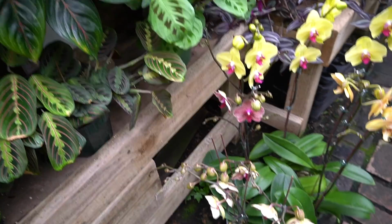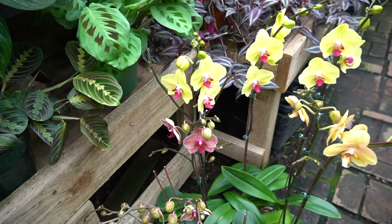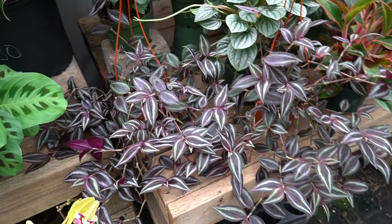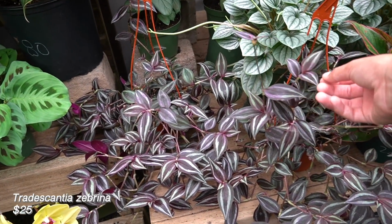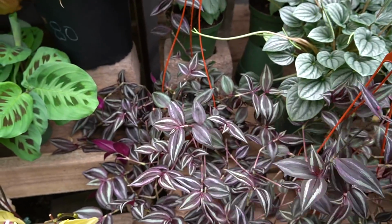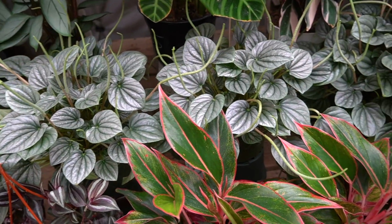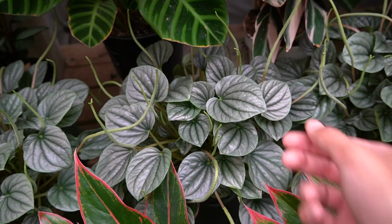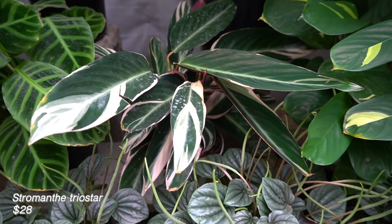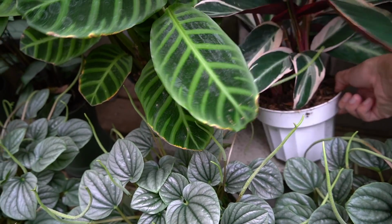And there's some more orchids. Look at that coloring. We're not going to focus on orchids here, but they're so pretty. And there are some Tradescantias here. Purpley ones, these are 25. And even bigger frosts. These are huge. I just love the color of their leaves. Oh, there's a little, what is this? What are you? A Stromanthe triostar. And this is $28.